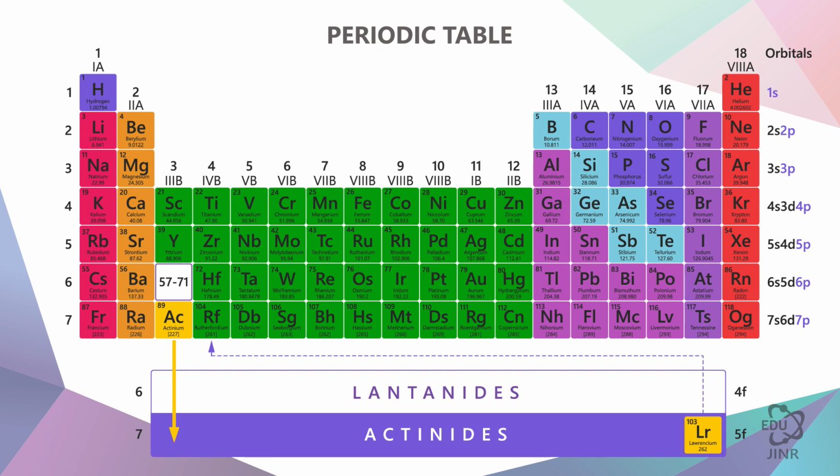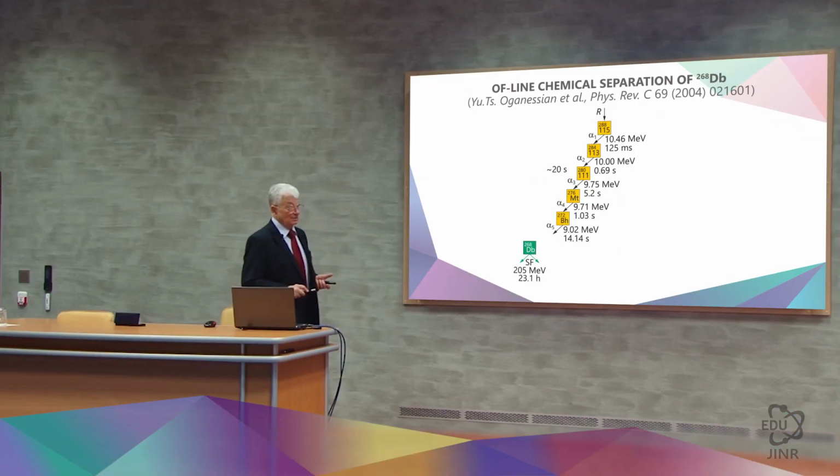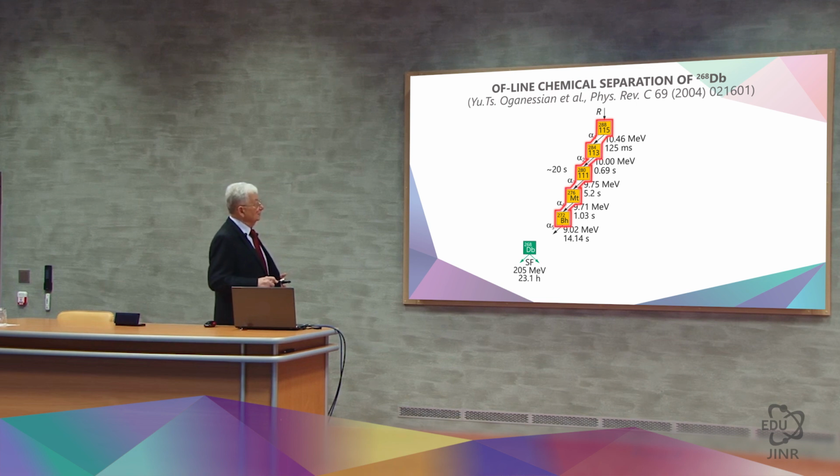After removing all actinides and thereby removing the background, elements 104 and 105 became visible, the properties of which were exactly the same as those in the decay chain when spontaneous fission occurred. And here it is, the decay chain. It represents 5 consecutive alpha transitions, which take about 20 seconds, and then nothing further. And only after 23 hours does spontaneous fission take place. Here we are talking about this spontaneous fission.